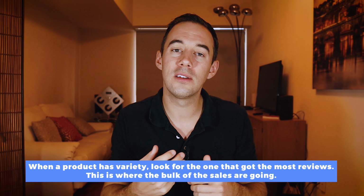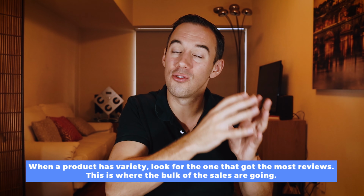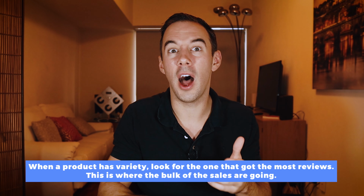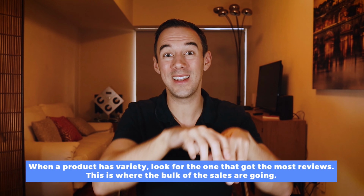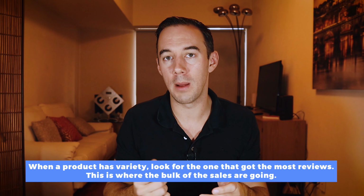Now, it can be that when you're sourcing, the variation that you're looking at is not the best selling product, or it doesn't even sell at all. And the data for this, even the Keepa data, can be a little bit misleading with these variations. The red flag is that when the product has a variation upon searching in Amazon, you need to look at that individual variation itself and understand how many reviews that variation has as a percentage of the total number of reviews for that product.